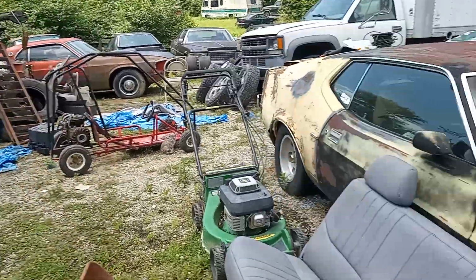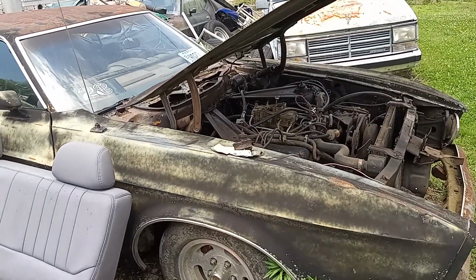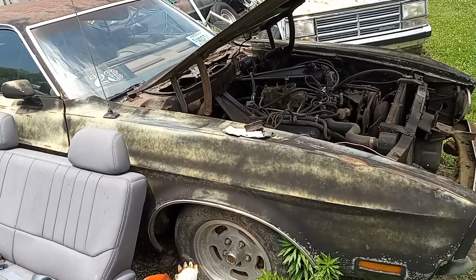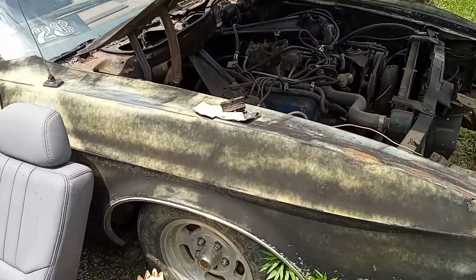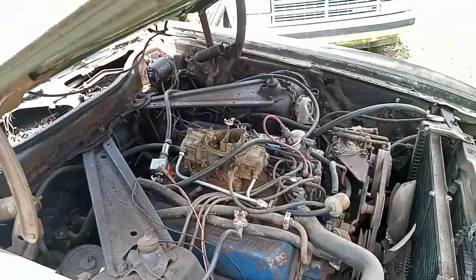Years later, I come across another big block in an XL convertible that I bought, and I had this Mustang. And I was like, yeah, I guess I'm going to 302 it. And then, well, wait a minute. I don't have to 302 that. I'm going to put that big block in it. And I did.